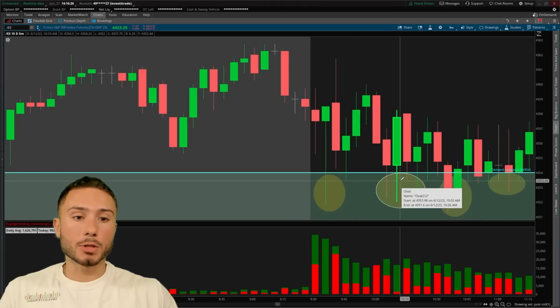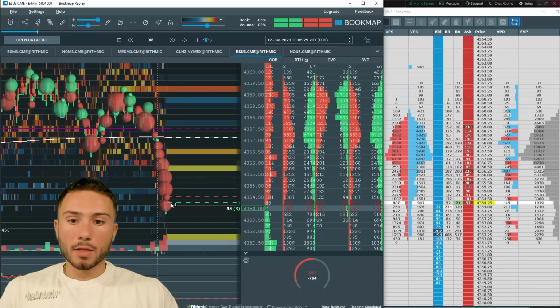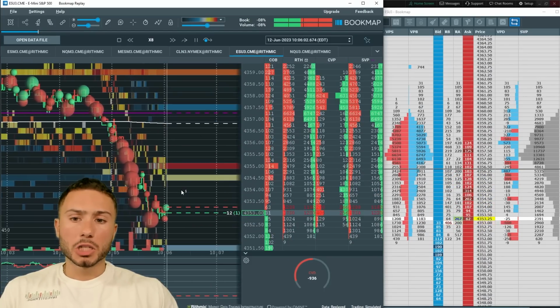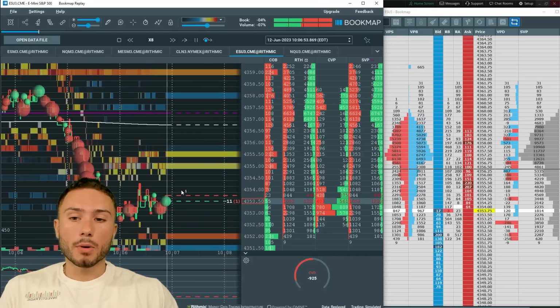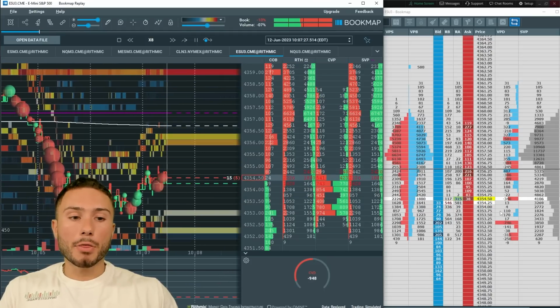The next test comes around 10:10, 10:05. Here we're going to see the market sell off. And look at all that aggressive selling, right? Directly at 4354. So we know there's tons of selling coming into the market. Is it multiple sellers? Is it one seller? That really is not important to us. What's important to us is how much size is hitting the bid, but there's no follow through.